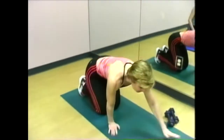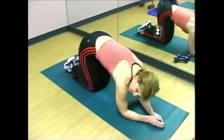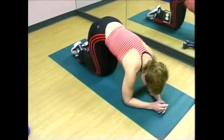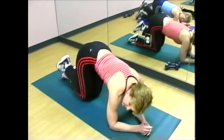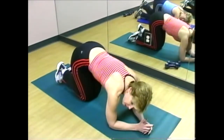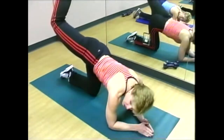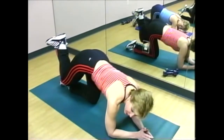Next, we're going to do what we call a pizza lift or a leg press. You're going to get down on your knees and your elbows, and you're going to take this leg, and lift it all the way up and all the way down. The foot stays relatively flat. We call it a pizza lift because I want you to think of having a pizza on your foot and not letting it drop. If you drop it, you can't eat it.